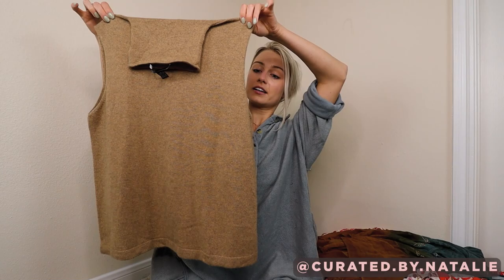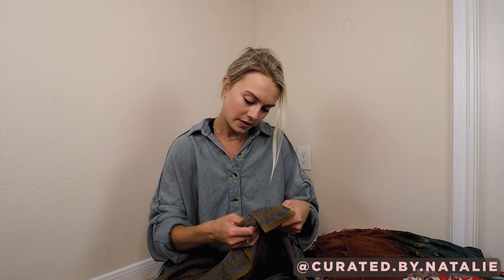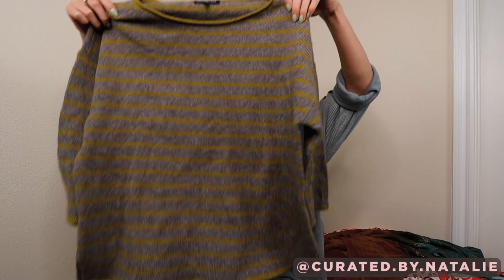Then we have this Eileen Fisher. I think it's alpaca wool. Or what is it? Yak wool. It's yak wool. It is yak and wool. So it's not yak wool. I guess yak has a different brand. Anyway, it is a yak and wool blend sweater, petite large.